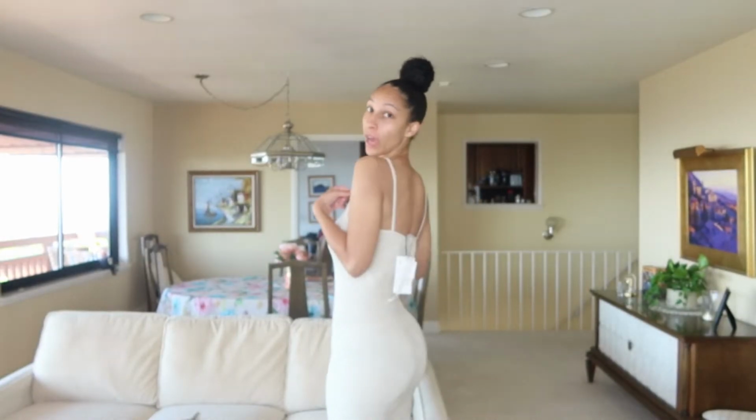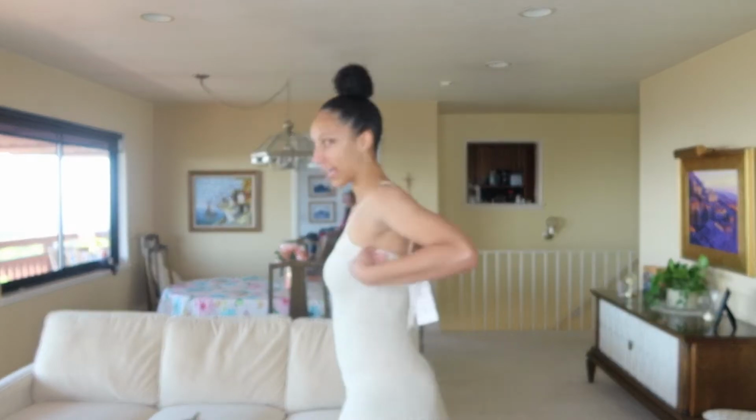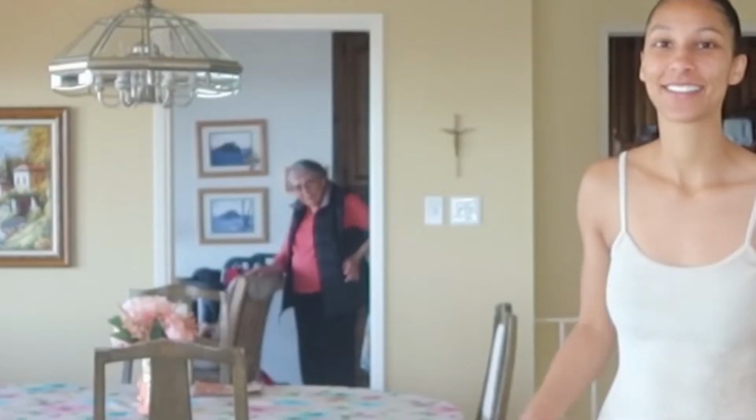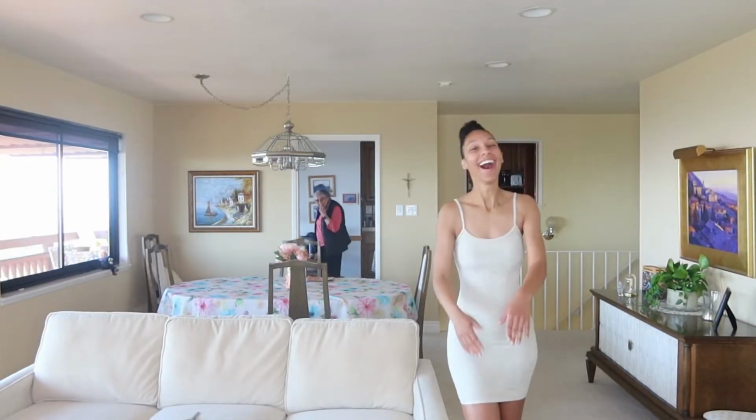Okay, so we have outfit number one. It's like this dress. The material is kind of, I don't know how else to describe this, but like a really soft towel. Yeah, like a really soft hand towel. It's a form fitting, tight dress. I wish y'all could see it. Hold up, there we go. There, you see the length and you can see my grandma back there. Her mouth was wide open.